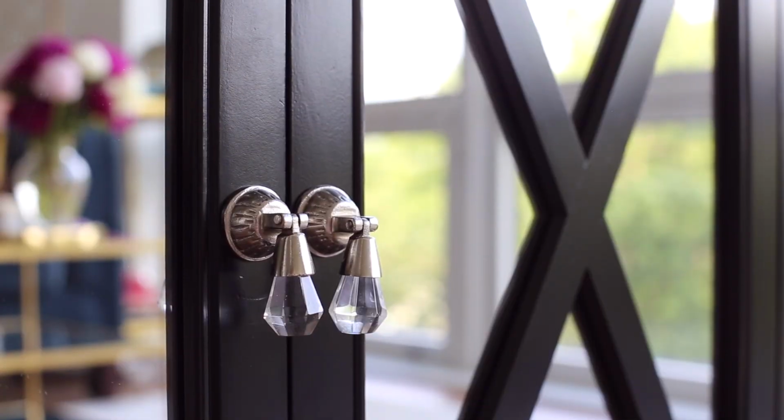These knobs obviously did not come on it. I got the cabinet from Target last year, and then the knobs are from Anthropologie, and I do that for a lot of my pieces here. I got the actual furniture at IKEA or Target, but then Anthropologie has amazing hardware that I put on there to make it my own and a little more creative.